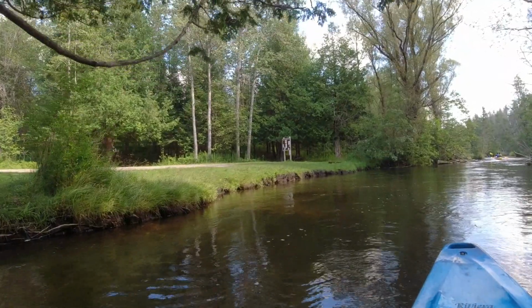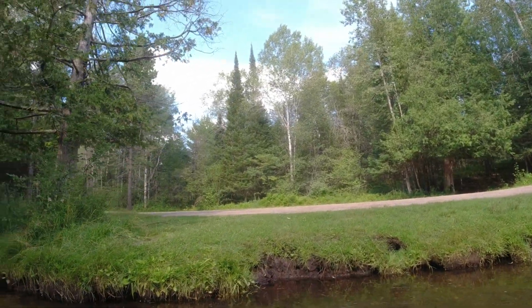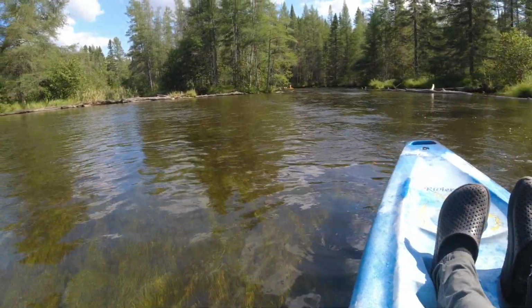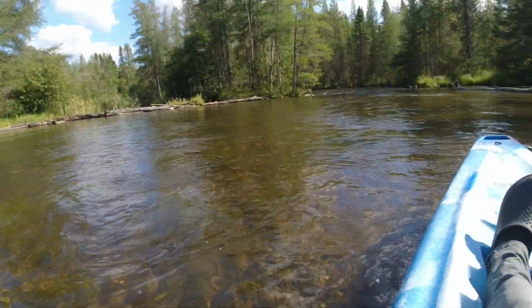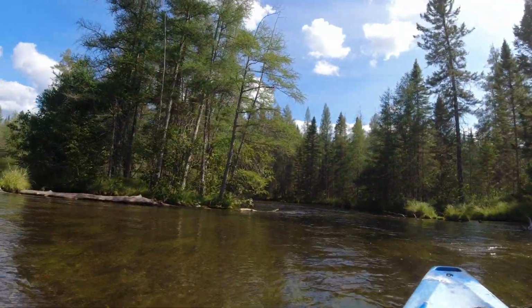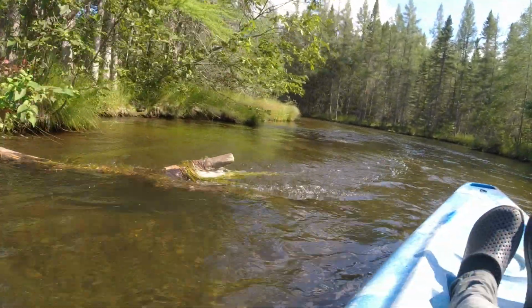So they've got a sign there, boating information. Looks like a place to build a campfire, and an area for parking. There's a privately owned pedestrian bridge across the river up here. So I'm gonna try to get a shot of it. Try to hold on to the camera without dunking myself.